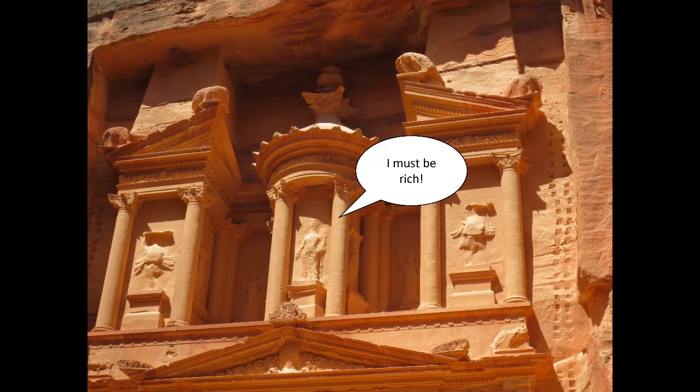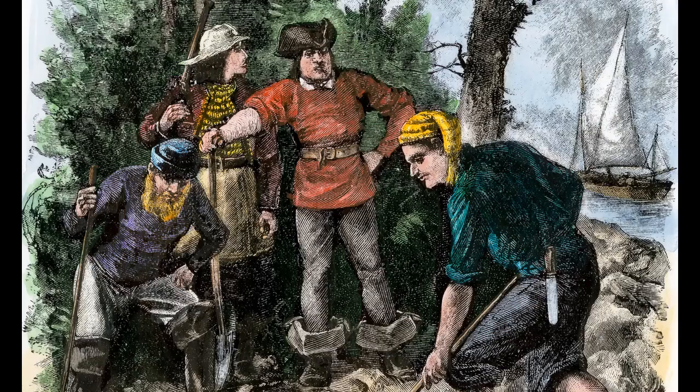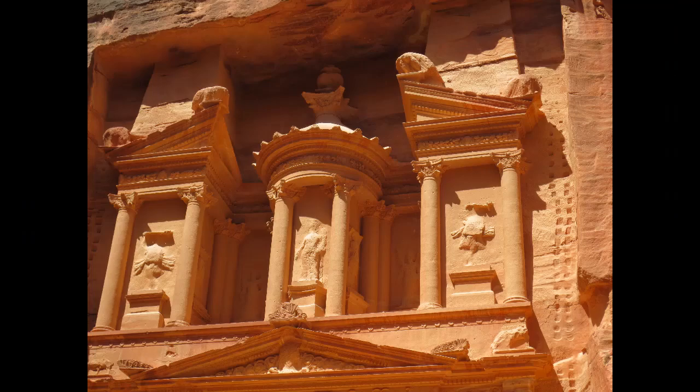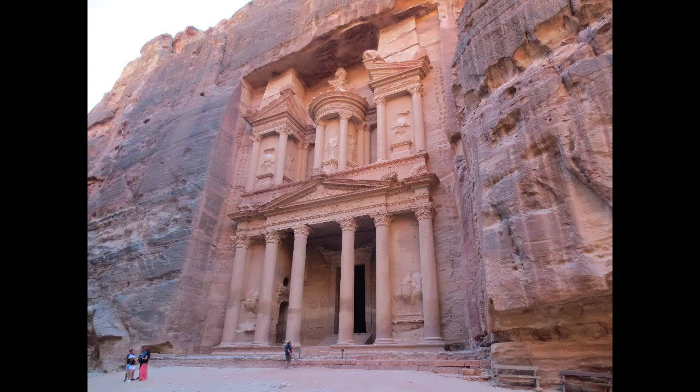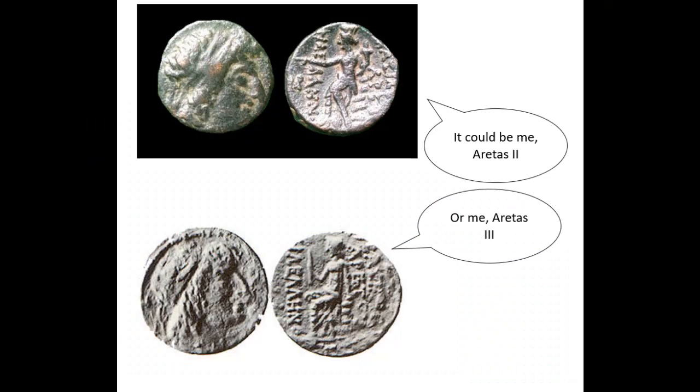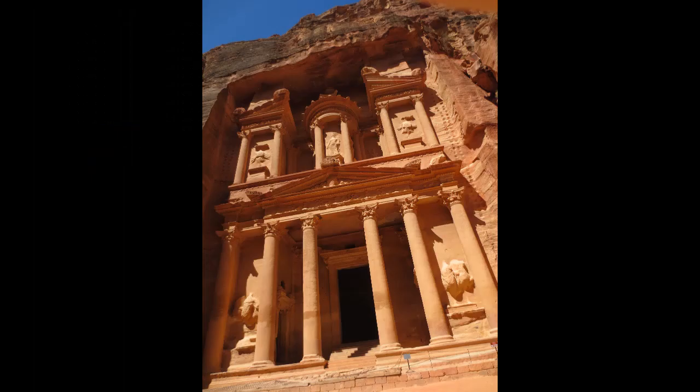But despite its name, it is not a treasury. It is just a facade, but this didn't stop people from trying to break treasure out of it, as these 19th century bullet holes in the top show. They tried to shoot it open and release the gold. And yeah, I know that's not how anything works. The truth is that the treasury is thought to have actually been a tomb to a 1st century king, or maybe a 1st century BCE king, built at the height of Petra's power and wealth, and you can see how it would have impressed visitors.